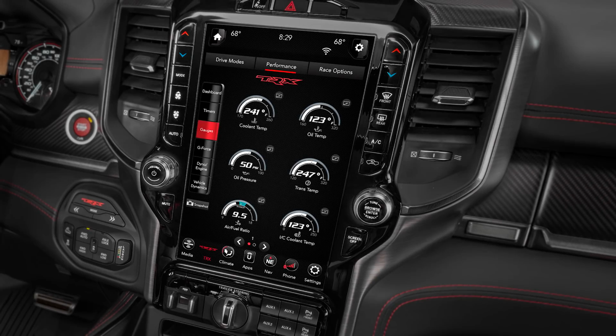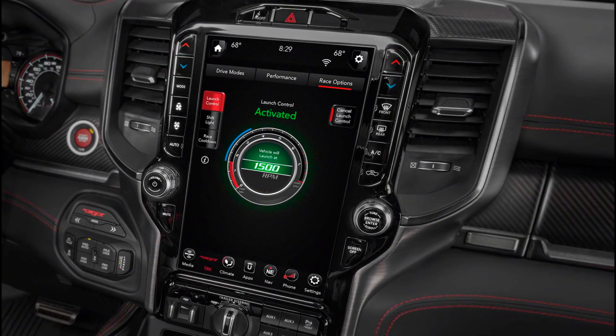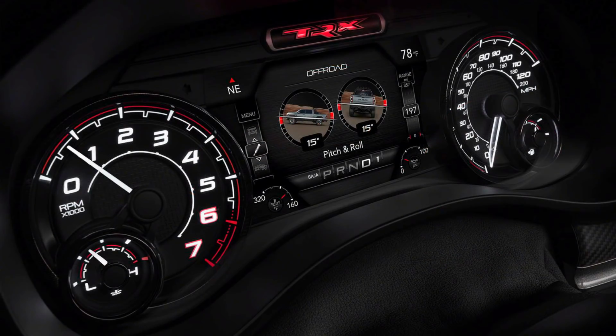As for the screen, all the TRX models come standard with a beautiful Uconnect 4C 12-inch touchscreen with performance pages that will feature stats like reaction time, a timer for your quarter mile, 0 to 60 and 0 to 100 runs, a G-force meter, and a dyno page. And the TRX goes one step further by adding off-road pages to read out the wheel articulation, transfer case position, pitch and roll, and accessory gauges.